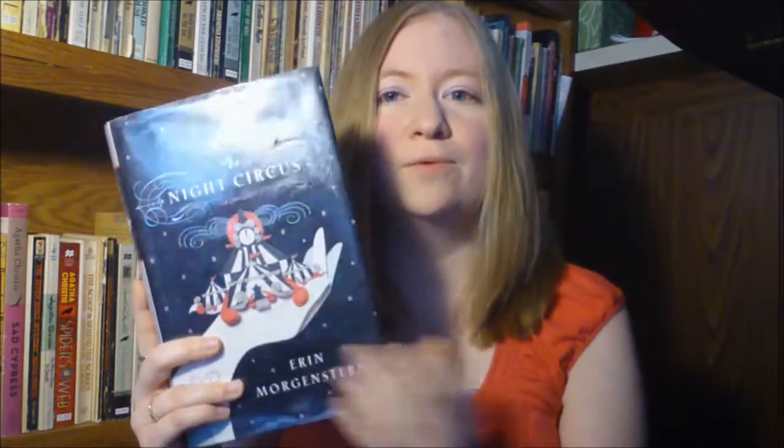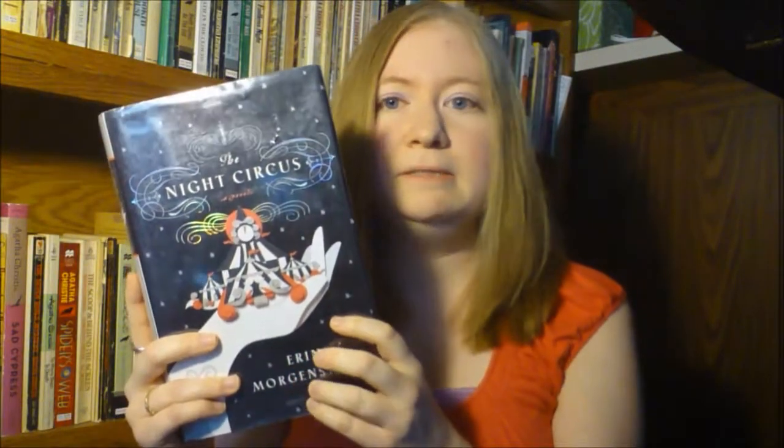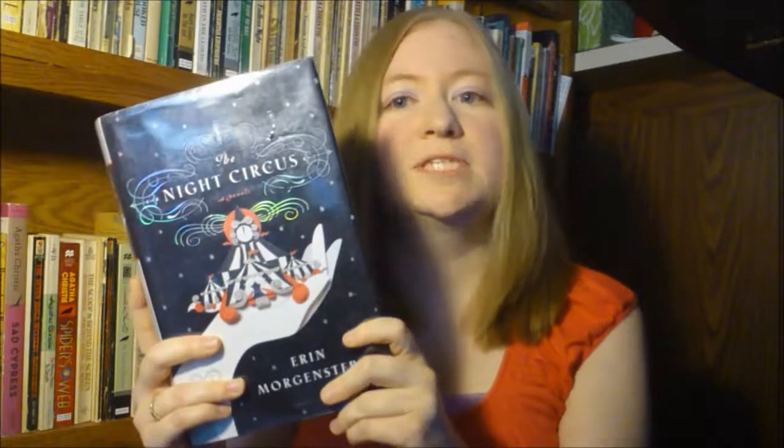So I'm not going to say too much about the plot of this book because I don't want to give away spoilers, but I particularly enjoyed the atmosphere of this book and the setting and the description. It just was described so vividly that you felt like you were really there, and it was very rich, vivid description without being too descriptive and too detailed, because sometimes I get really frustrated when authors go on for pages and pages about details that aren't really interesting, but this was not that. This was the perfect amount of detail.